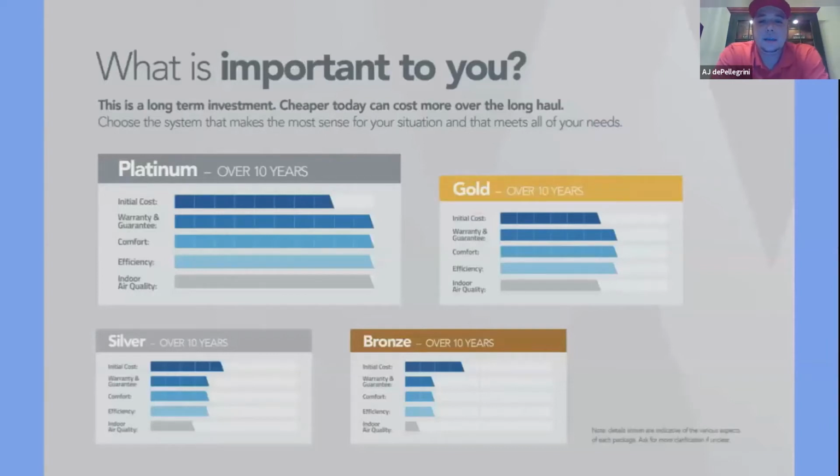So basically, there's your packages that we'll offer, and these packages you kind of have to use to your advantage. Sometimes it's not always better to go with the most expensive, but at times it doesn't pay you to go cheap either. With the lowest initial cost, you're losing efficiency, comfort, IAQ, the warranties, everything else like that. And as you stage yourself up, you'll see that at the end of the road, the more you invest initially is better for your home.